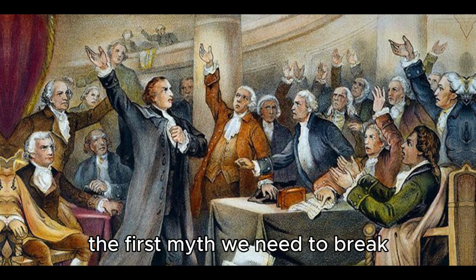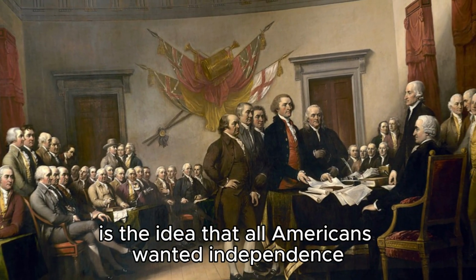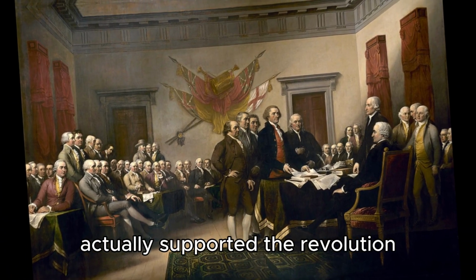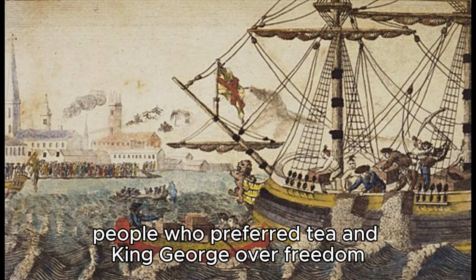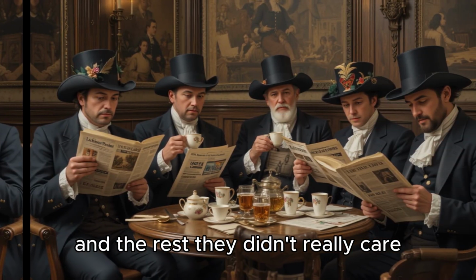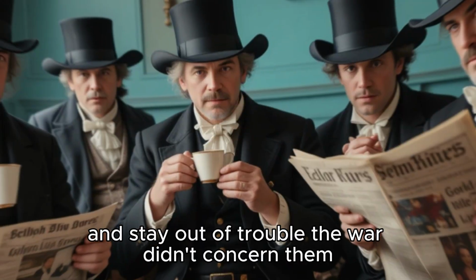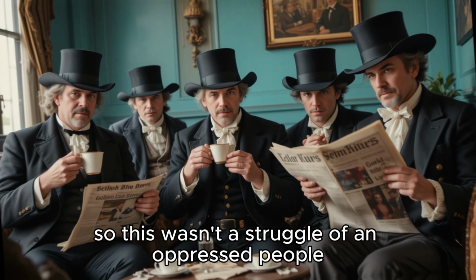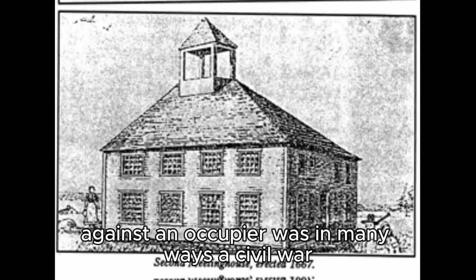The first myth we need to break is the idea that all Americans wanted independence. The truth is that only about 1/3 of the colonists actually supported the revolution. Another third were loyalist people who preferred tea and King George over freedom. And the rest? They didn't really care. As long as they could farm their land and stay out of trouble, the war didn't concern them. So, this wasn't a struggle of an oppressed people against an occupant. It was, in many ways, a civil war.